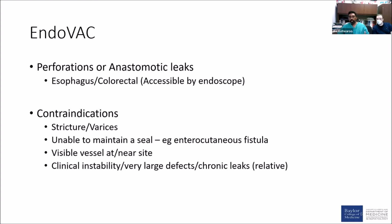What are the indications then? Perforations or anastomotic leaks, as we talked about, in areas accessible by the endoscope. It makes sense. What are the contraindications? Now we can think if there's already a stricture, it may be difficult to position that sponge. So that is one of the relative contraindications. Varices may increase the risk of bleeding, especially in the esophagus. So another, perhaps more absolute contraindication. If you can't maintain the seal, it doesn't make any sense. So that's a contraindication. If there's a decent vessel near or at the site, you worry significantly about bleeding, especially when you apply the negative pressure. So that is another contraindication.